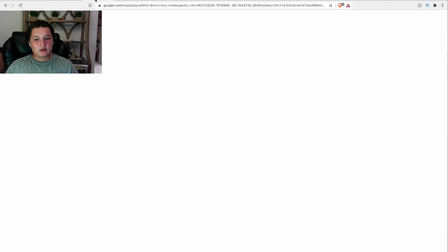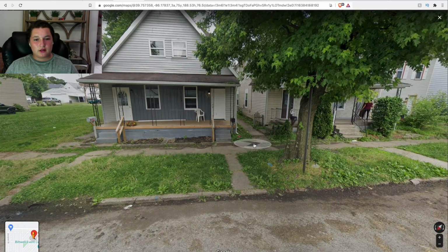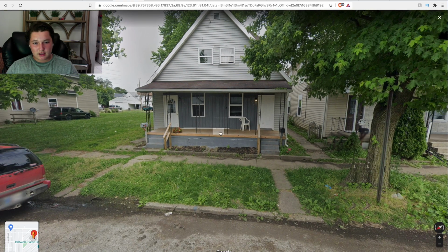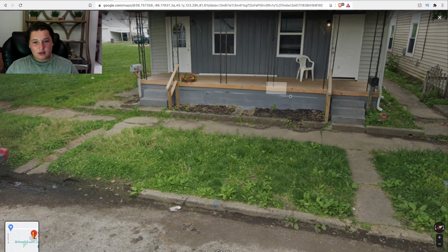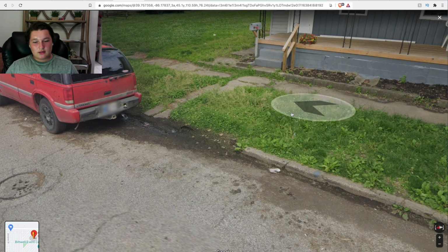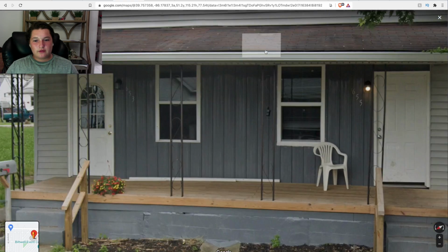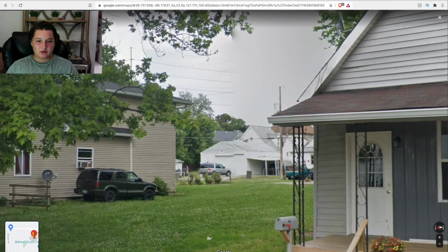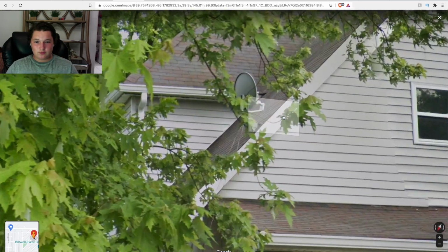And we can go check out the front of the house. This is what the front of the house looks like from Google Maps. Keep in mind these photos are from 2019, so these photos are 2 years old now. We can see that it has no garage, and judging by the roof here, it does not look too new, but it's not covered in moss and doesn't look too bad. So it's not brand new and it's not super old.